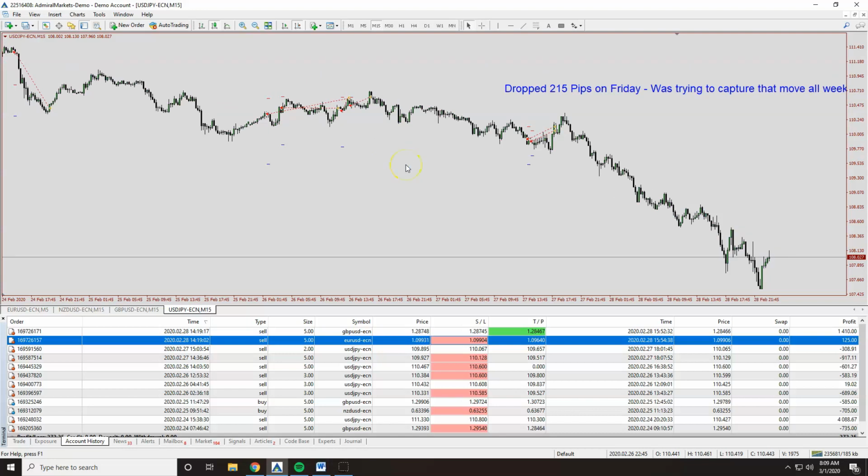This is actually motivating me more than ever to get laser focused. Gonna focus only on GBP USD and EUR USD. So yeah, that's all we can go from here.